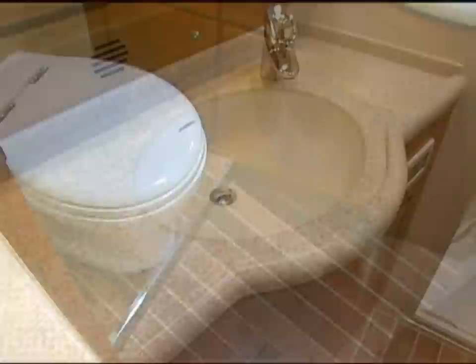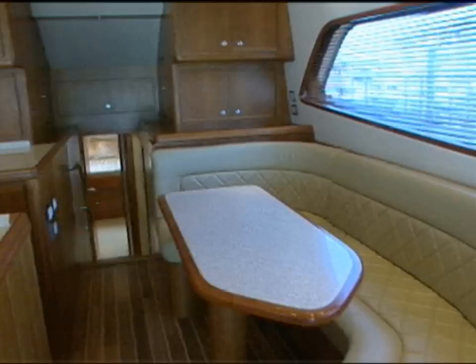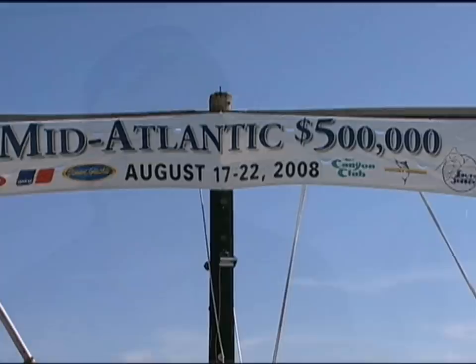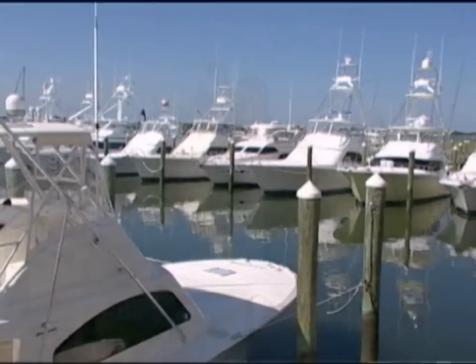A lot of people will consider a boat like this in lieu of a condo. They can spend their weekend on the water, they can go to different places, and it makes a whole lot of sense. But this is a very serious sport fish, and it's used big time in tournament fishing. There's a very big tournament going on this week called the Mid-Atlantic 500, and people will come from all around. It's one of the largest tournaments here. They fish for white marlin, blue marlin, tuna, wahoo, and dolphin. What kind of money are we talking about? They call it the Mid-Atlantic 500, so you know it'll be at least $500,000, probably up and beyond, probably $1 million in prizes here.